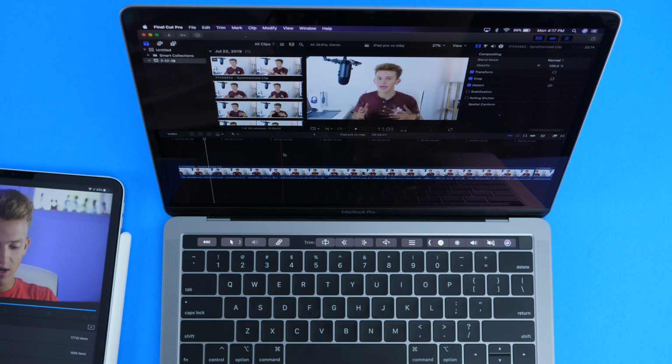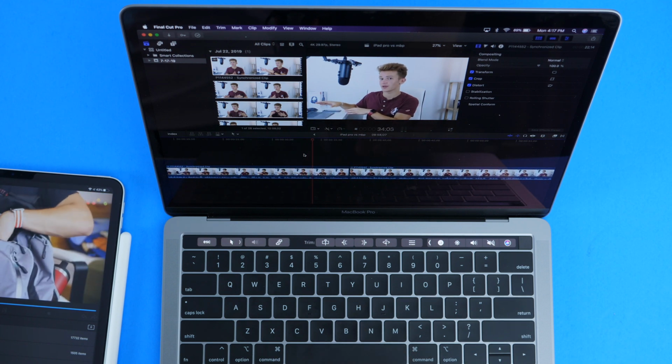So I want to see if this iPad Pro can replace this MacBook Pro, or if this $1,200 to $1,300 MacBook Pro is going to be the best bet. Let's compare these two devices and see.